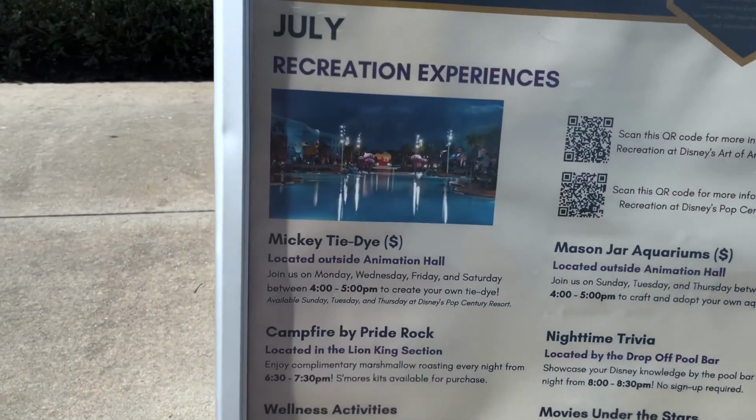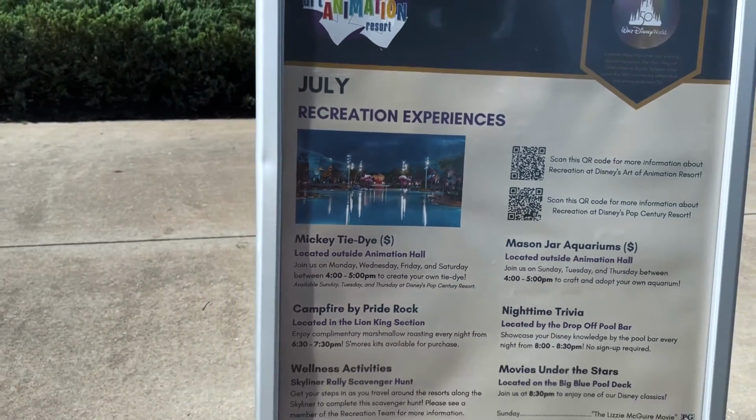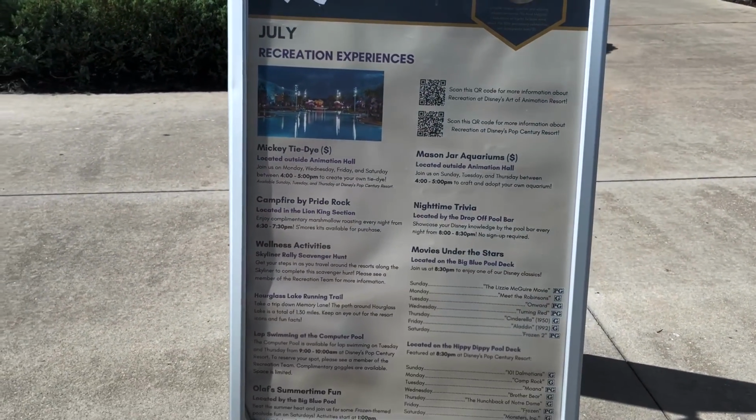They also do things like Mickey tie-dye. Those are additional costs, but it will be here as well. Just check out the sandwich board to see what's offering at the time you're staying.